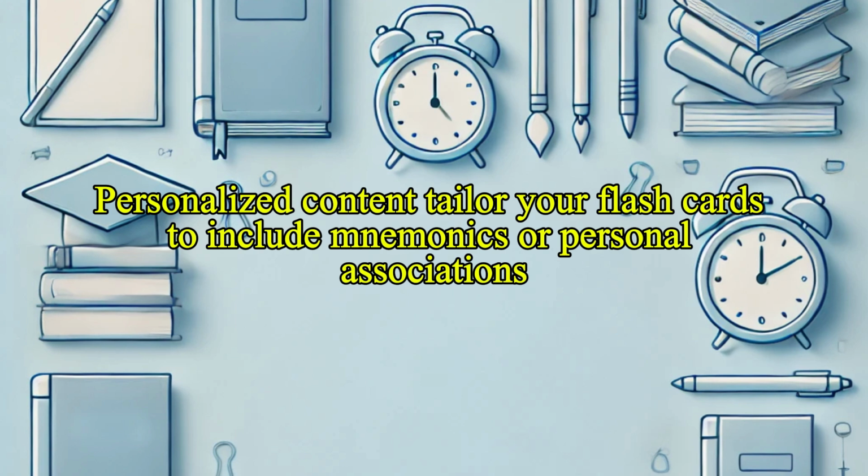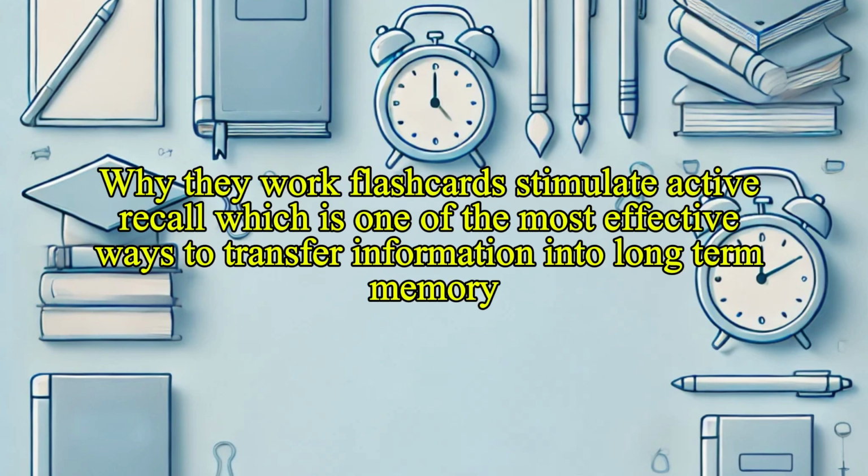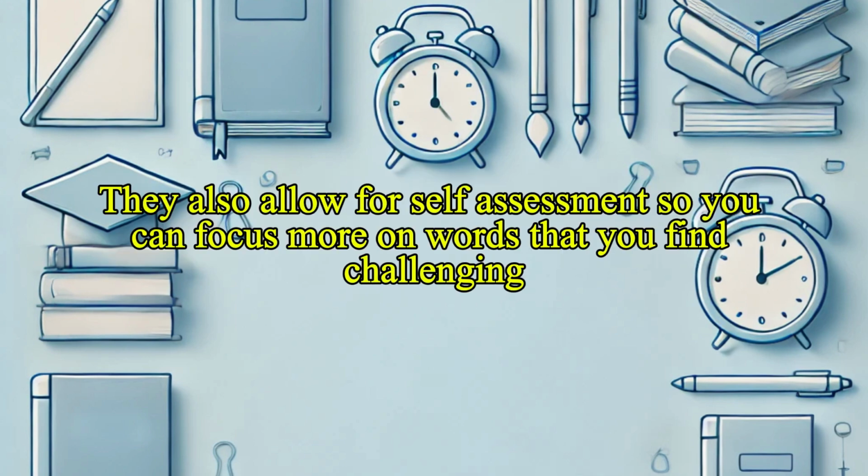Personalized content. Tailor your flashcards to include mnemonics or personal associations. The more personally meaningful the card, the easier it is to remember. Why they work. Flashcards stimulate active recall, which is one of the most effective ways to transfer information into long-term memory. They also allow for self-assessment, so you can focus more on words that you find challenging.